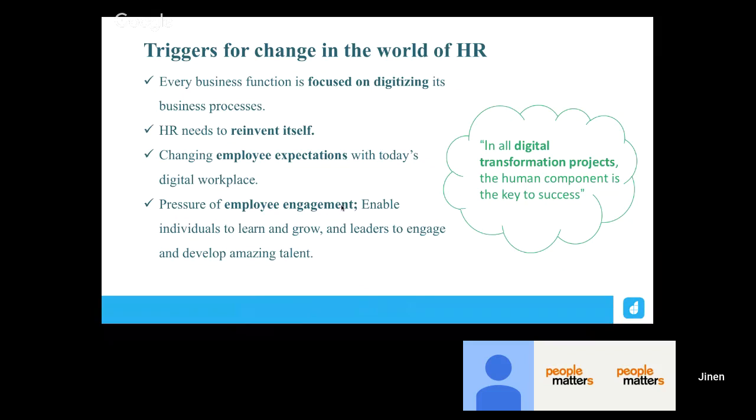Some of the examples that we saw: one of the BPO customers, HR was trying to find an early warning system for attrition, and they were trying to see if they could solve the challenge with some sort of predictive analytics on how to deal with attrition, because that was one of the core problems their industry was facing, right?